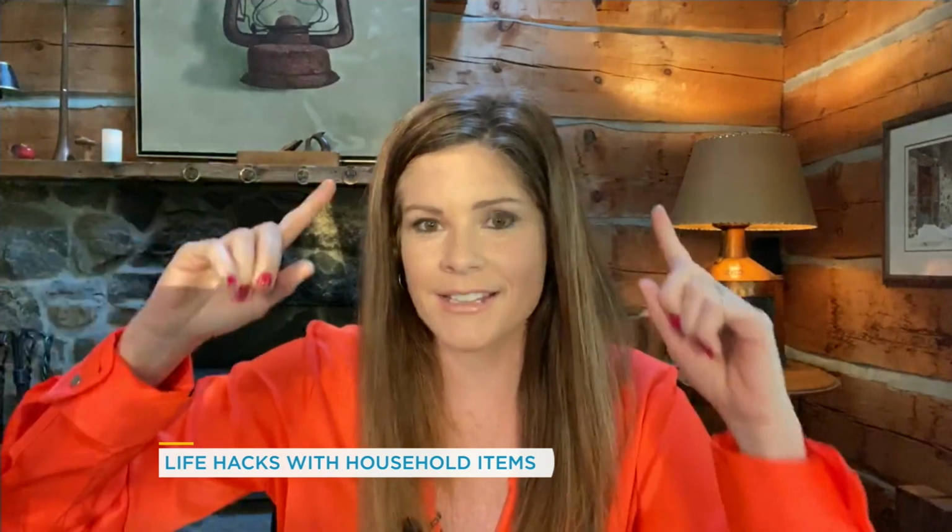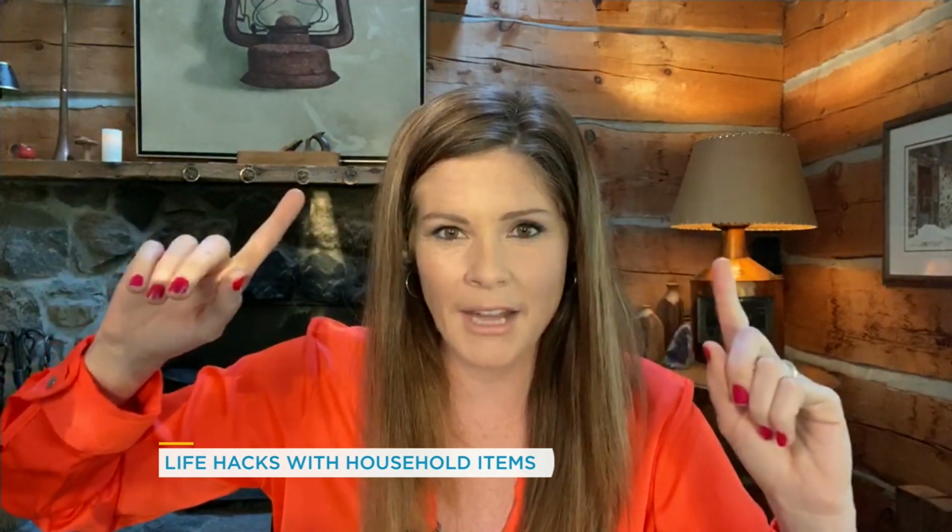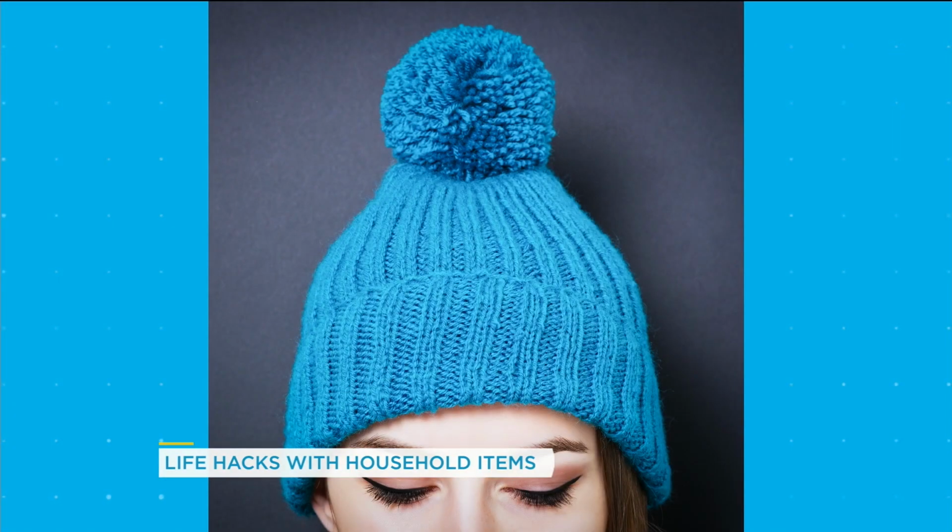Pom-poms on a hat. Guys, do you know what a pom-pom on a hat is for? Do you know the history of this? No? Silence? Okay. So, a pom-pom on winter hats. Apparently when these were designed, Navy soldiers were working below deck and often the ceiling height is really low. So the pom-pom would protect them from hitting their heads on the top.